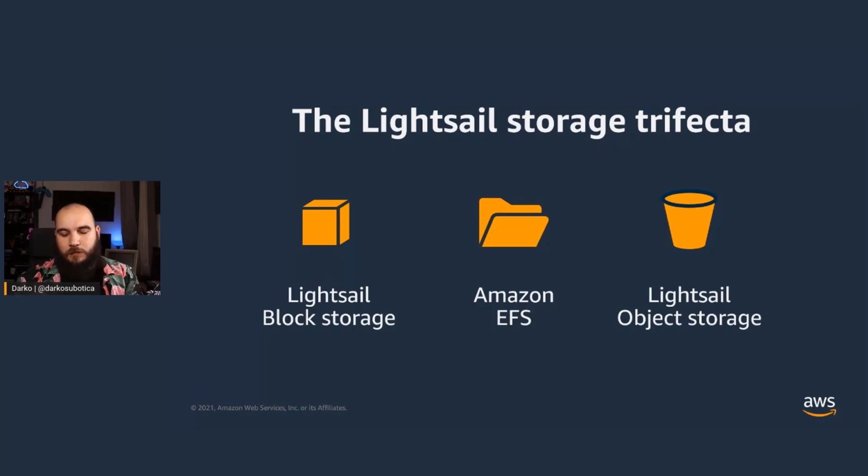So let's actually see how practically this will look. Let's say you want to run a web server, a WordPress website, a blog.